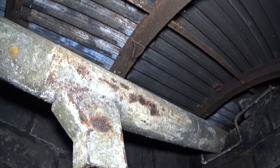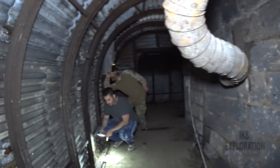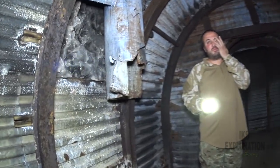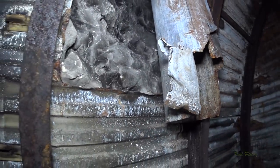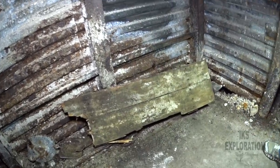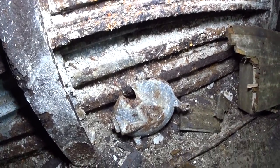There we go, there's a sign here. Signals distribution office. So that's what it is here, folks. Signals distribution. Look at that. It's a bench, isn't it? There's a lot of original stuff down here, I bet. Like that. There's an old lamp thing there, isn't it?